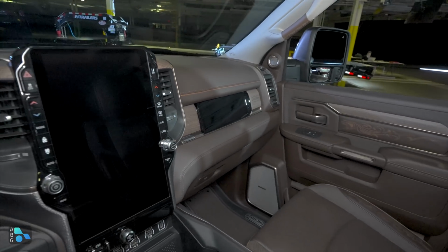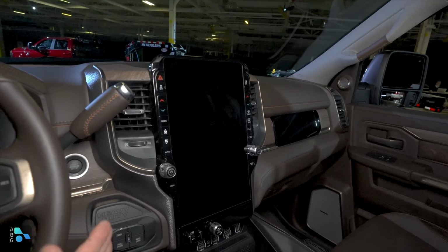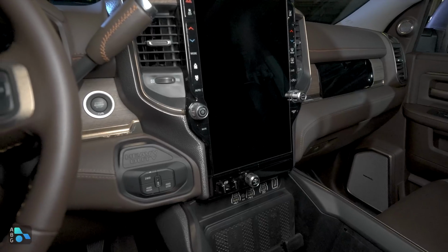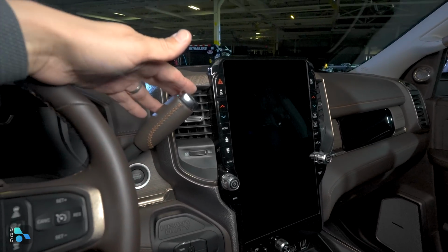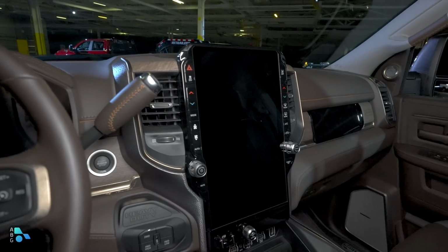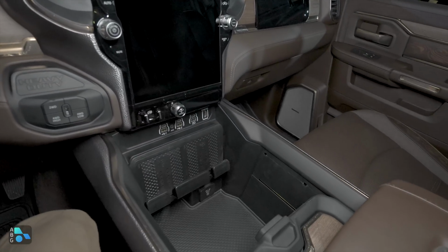And here's how the dashboard all looks together with that screen off. So wood trim there, lots of different textures cascading down there. And every model is now going to get the column shifter, which does make a lot of sense because I think that frees up some of the center console space and some of the dashboard space rather than knobs or more of a traditional console shifter.